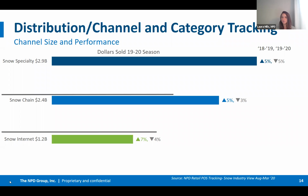We see that, ranked by volume, Snow Specialty, as I said, was at the top. On the previous slide, we saw that it fell 5% last season, but it actually grew 5% the season prior. So what it added two seasons ago has essentially been wiped away this past season. Snow Chain is the next largest due to the volume of soft goods in that space, and it too lost this past season essentially what it had gained in the season prior. It fell 3%, but the previous year it had actually grown 5%, so slightly more.